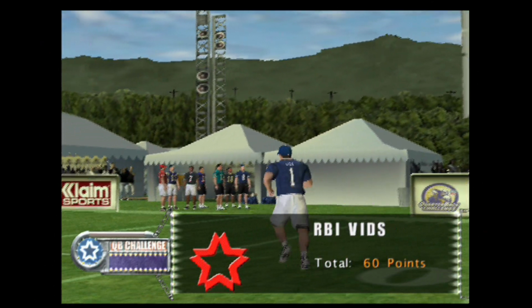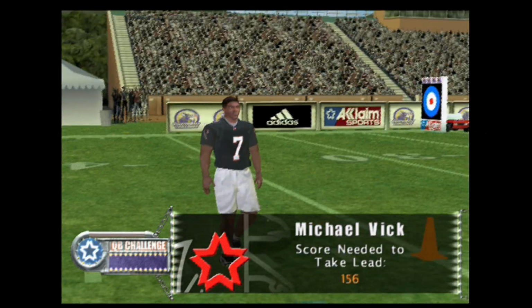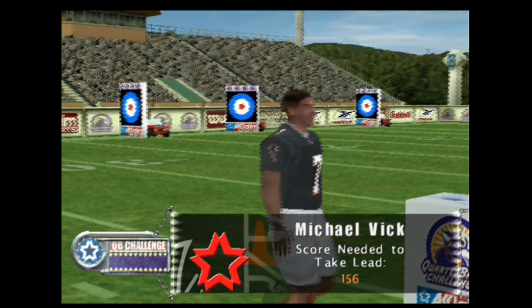Pretty poor performance for a quarterback of his ability. He wasn't accurate at all in this event, and that shows in his score. Up next is Michael Vick.